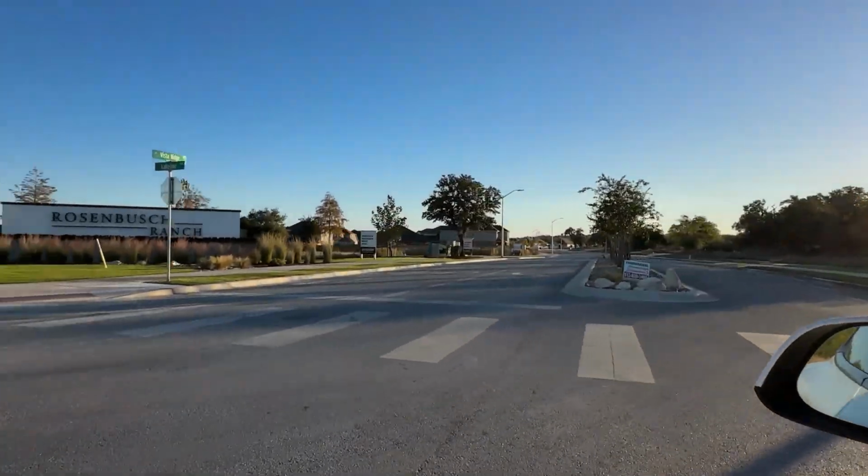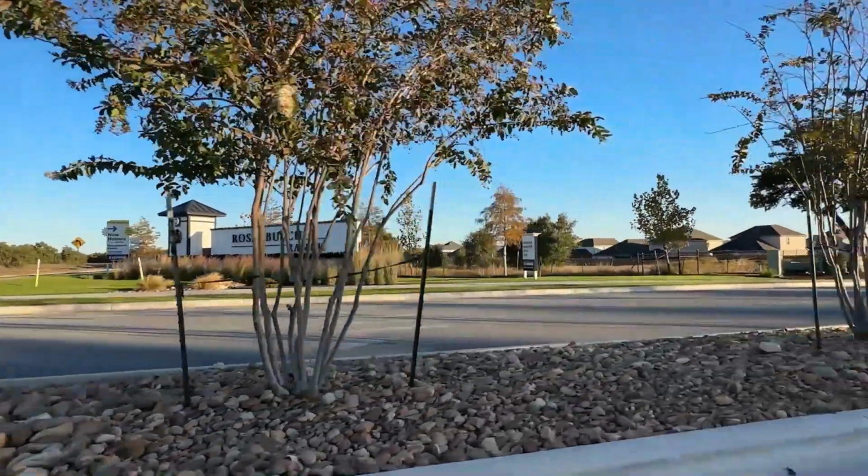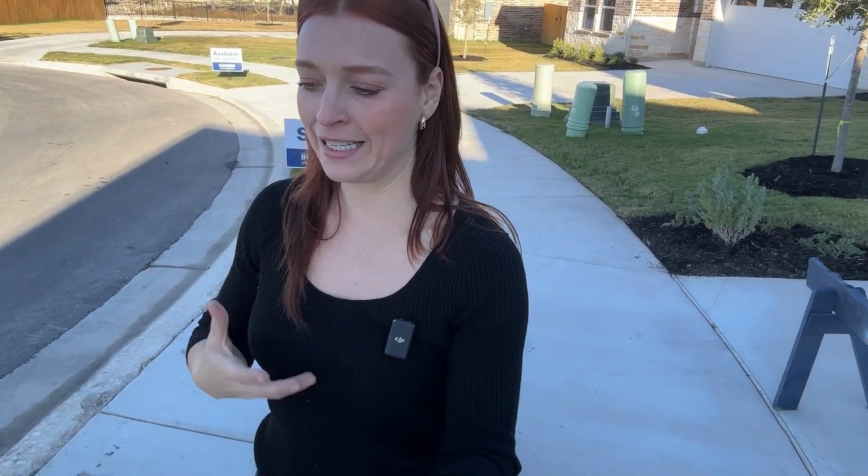And today I am back in Leander. I am in the Rosenbusch Ranch development. I've been coming back here the last couple weeks to show different homes and different floor plans that I really like. I was originally here about a week back with a client of mine, and we were looking through the entire community, and I was really impressed by the floor plans, the overall design, and then the pricing and incentives.